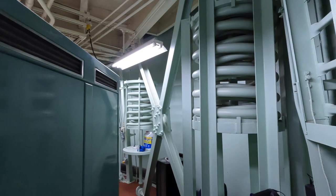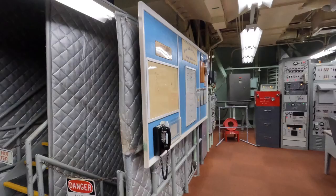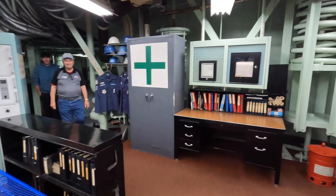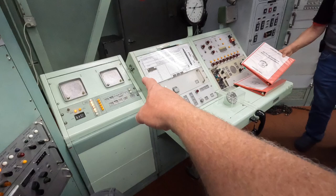This is pretty cool. They're letting me in here by myself. And here's launch control of a Titan II missile. The stairs, upstairs crew quarters, downstairs is more equipment, and this is amazing. I believe the officer sat here, and his key's over there, and the other person sat here, and their key is right there.